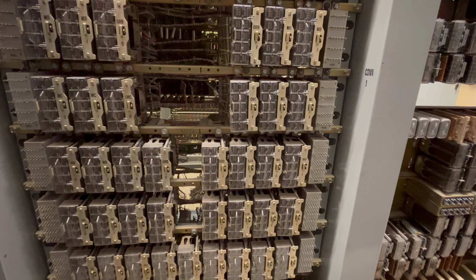I will go on and off hook a few times, and we may or may not be able to see the relays operate. I don't know without digging into the drawings exactly what relay does what, and from this view I'm unable to tell.